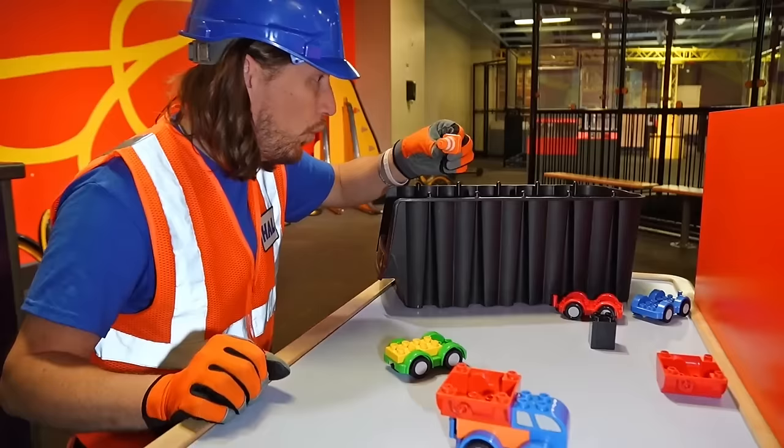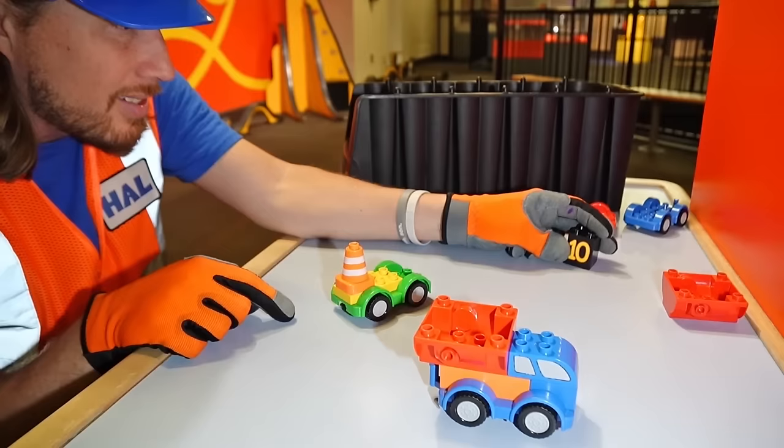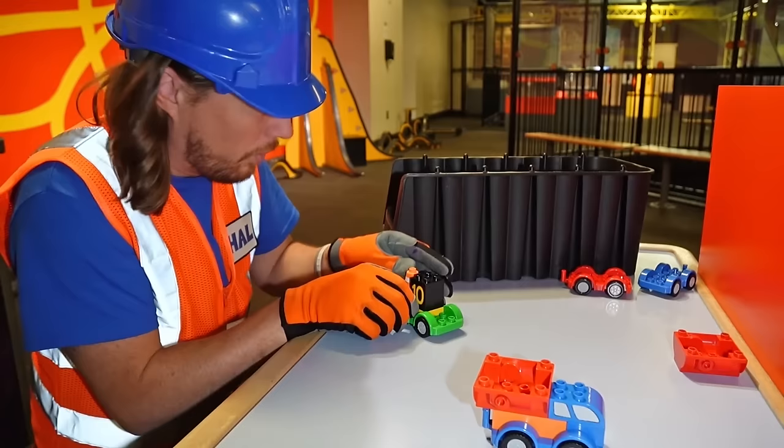Ooh, wow, look. They even have a safety cone block in here. Well, we've got to use this one. We'll put that on the end there. I like that. What is this? Oh, look. It's even got the number 10 on it. Oh, I like that. That looks cool. Let's see what else we can find in here.